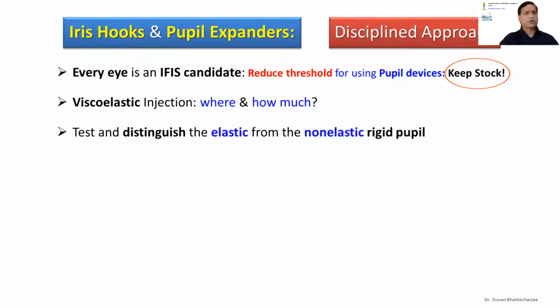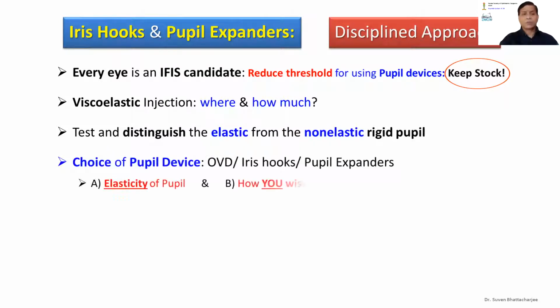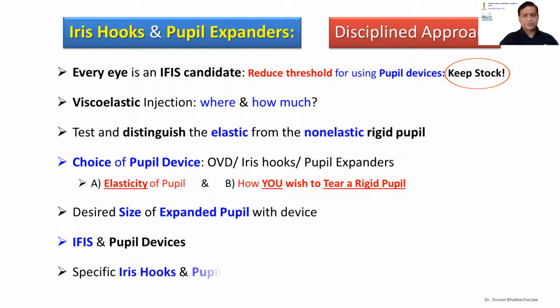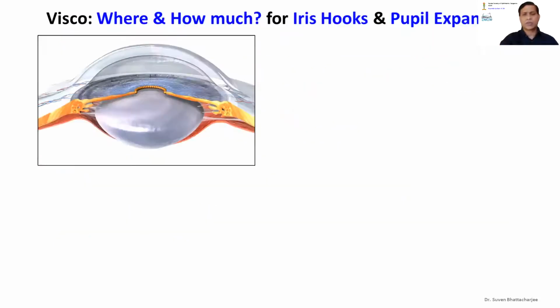And it's very important to distinguish the elastic from the non-elastic rigid pupil. The choice of the pupil device will depend on the elasticity of the pupil and how you wish to tear a rigid pupil. We need to learn about the desired size of an expanded pupil with a device, and how the pupil devices behave in IFIS. And then we'll come to a few specific tips about iris hooks and pupil expanders.